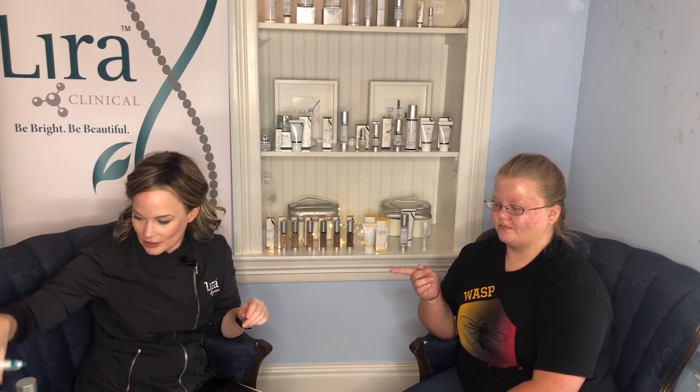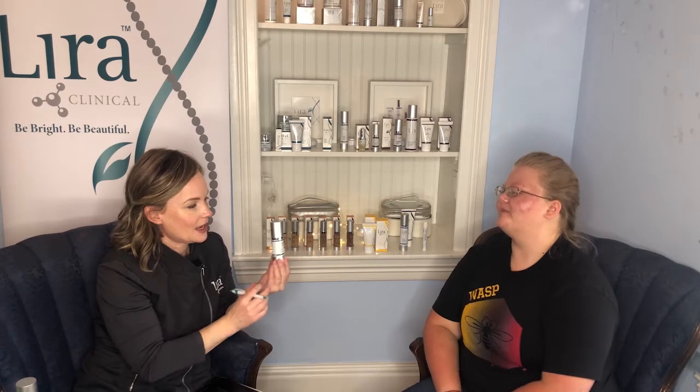So what you'll do is you'll do that at night after you've cleansed. So then you'll just go right back into your normal night routine. Actually, go ahead and cleanse first and then do the mask. Mask, serum, and then the Hydra infusion. Right, that one. And then the very last thing, to hydrate, Biohydra Hydrate Serum.